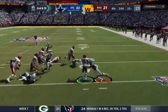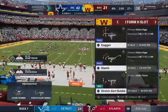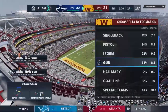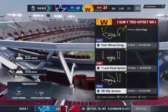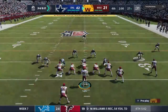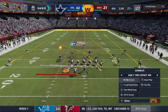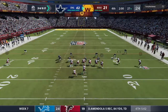They'll try the right side with Jones. And he's upended after a gain of 2 out to the 27. Just 2 minutes remaining here in the fourth quarter of what has been a one-sided affair. Makes it 3rd and 8. So it's Washington with the football here as we welcome you back. And let's see what they've come up with offensively after having time to talk it over.